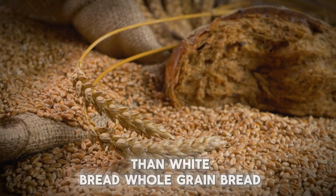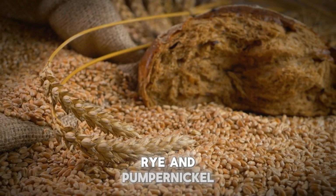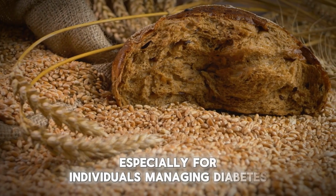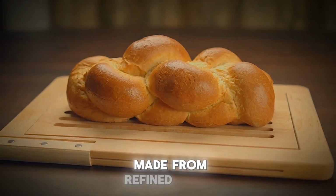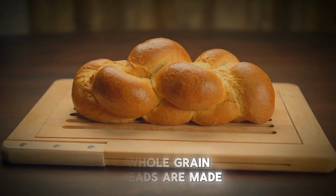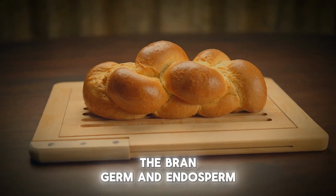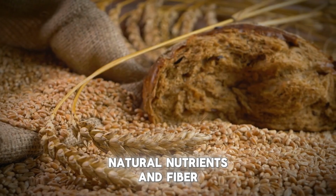Whole grain breads, including whole wheat, rye, and pumpernickel, are superior choices for several reasons, especially for individuals managing diabetes. Unlike white bread, which is made from refined flour, whole grain breads are made from flour that includes the entire grain kernel, the bran, germ, and endosperm. This means they retain more natural nutrients and fiber.